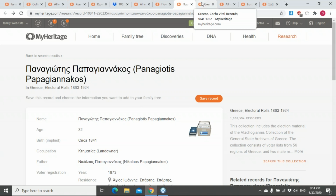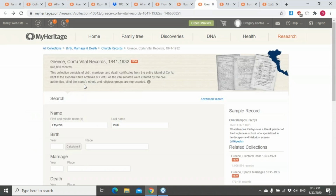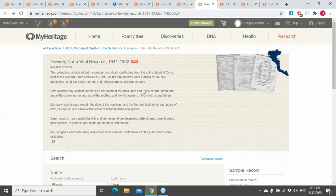So now we will move to the third MyHeritage collection. It is a very, very special collection. It's about Corfu, and it covers the period 1841-1932. I am definitely interested in learning more, so I just click on the description button.